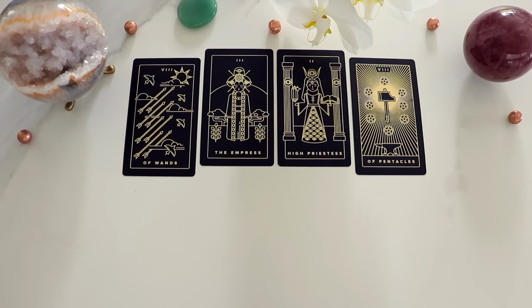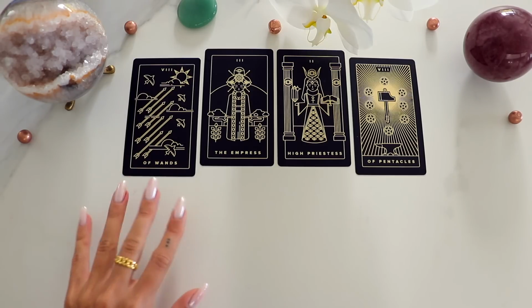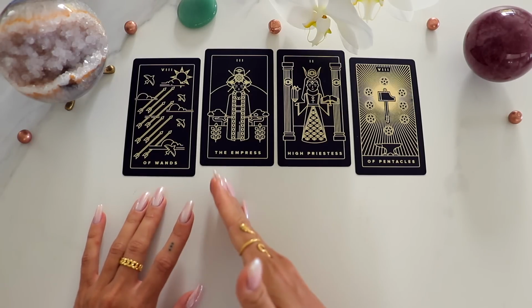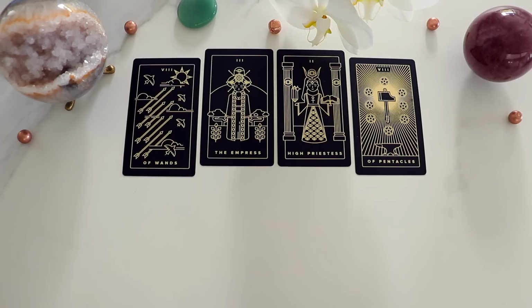I notice a lot of empathic people are really good at being solo and being introverted, but you're a really interesting case because we also have this Eight of Wands here. The Eight of Wands, the High Priestess, and the Empress correlate to being more introverted, but also knowing very well how to be extroverted when you need to be. I feel like most of the time you are introverted, just because we have more cards that show a little bit more independence here.